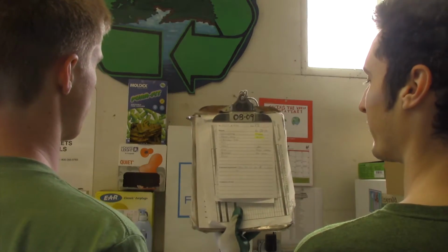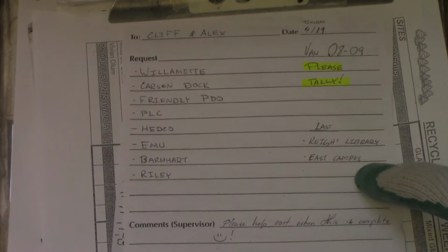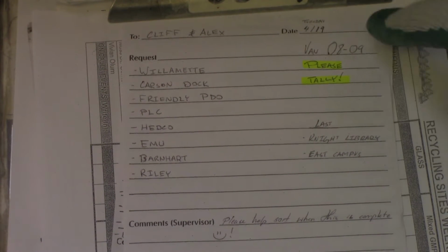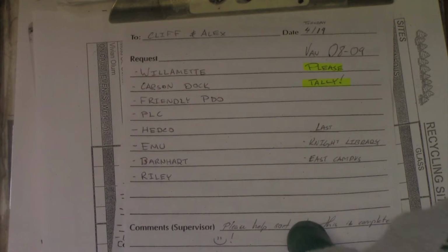This is the route split. We'll first service these buildings today, and we'll get Night Library and East Campus last. We'll remember to tally, and we'll be taking van 0809. And at the end of the day, we're going to come back and help sort. Well, it looks like we have a lot of work to do. Shall we? To the van?